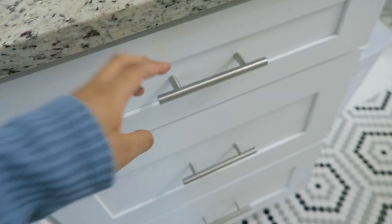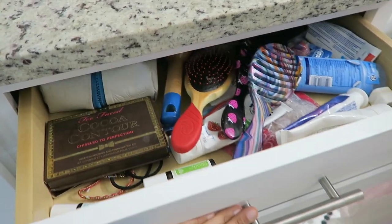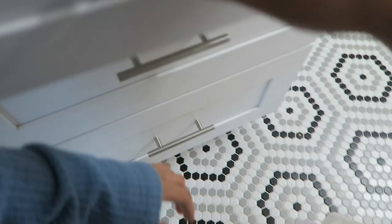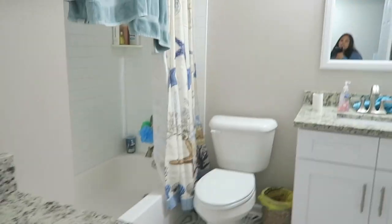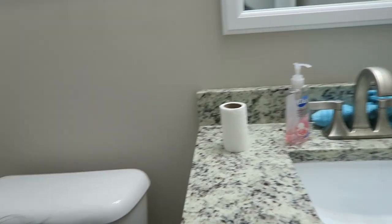And then we've got drawers right here. This is a mess. I wanna get organizers for this eventually. This is some of Riley's stuff in it, some towels. This one underneath it has bowls. And this has hair brushes. And this has nothing in it. This just has my robe for right now. There's also no towel racks or anything, or even toilet paper roll holders, which is okay because of Asher. We keep the toilet paper rolls up on the counters anyway because of Asher.